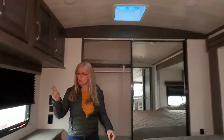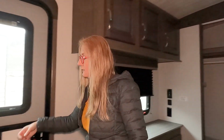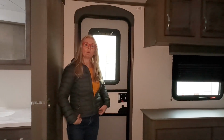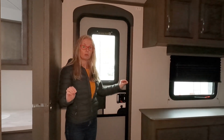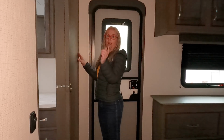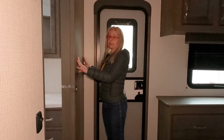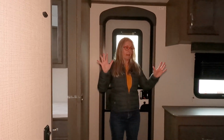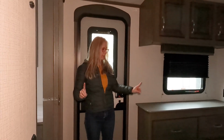Now, I want to show you over here, because this is where that second door is. And I do like that there's a second door because it has multiple functions. Also, I wanted to point out that the door into the bathroom from the bedroom is on a slider, which I also love, and there's switches in here. Let's talk about the Cracker Barrel factor.